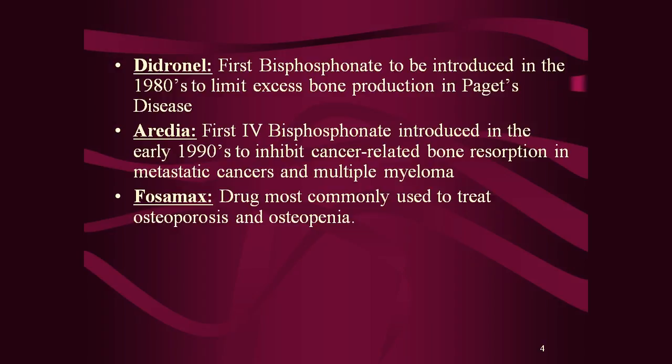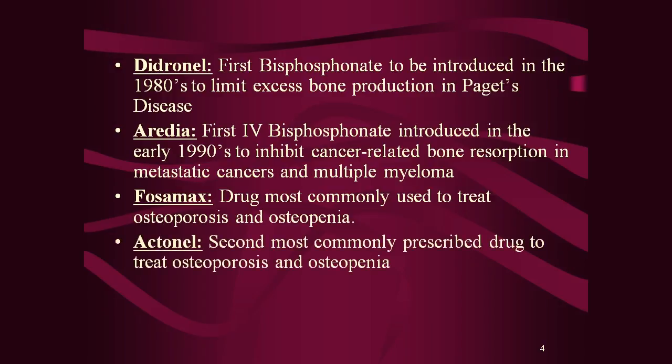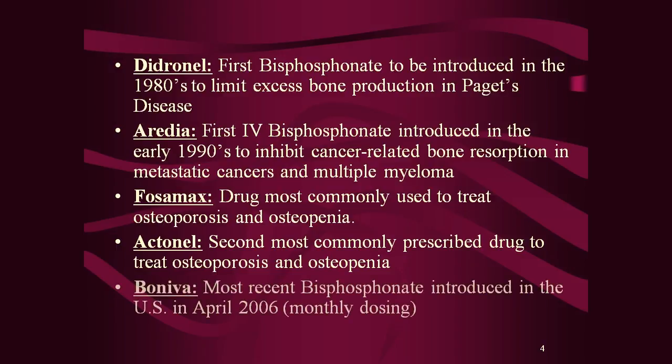Enormous, enormous earnings for Novartis, I believe, is the company that makes it. So Fosamax, again, is a very big drug, very common that we see. That's an oral medication. Actonel is the second most commonly prescribed drug to treat osteoporosis and osteopenia, and we'll talk about what osteopenia is. And then Boniva is one of the more recent bisphosphonates, introduced in April, I believe, of 2006. The nice thing about Boniva is it's a monthly dose. You don't have to take a pill every single day or twice a day.